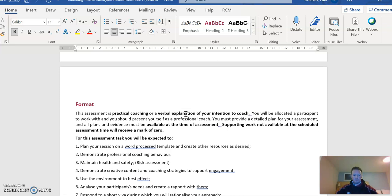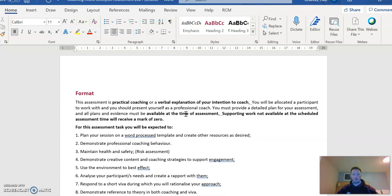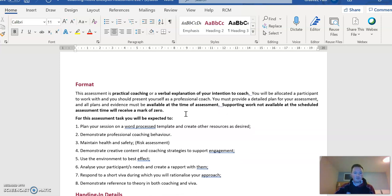With regards to your assessment, this is 100% of the module mark. So if you don't do the assessment for whatever reason, you will fail the module and have to retake. You either have to do the retake assessment or you would have to redo the module next year. Hopefully that won't be any of you, so fingers crossed and good luck on the day. So what do you need to do?